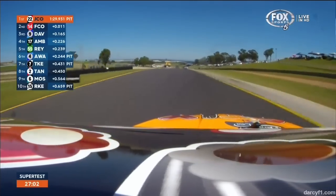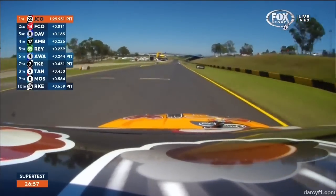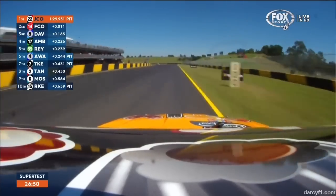Variables on the car, with a little bit more roll stiffness in the front of the car, generally a little bit happier. You can tell by the tone in the voice as well. I knew before he even answered the question that he was happier. You could see it in the car on that lap.